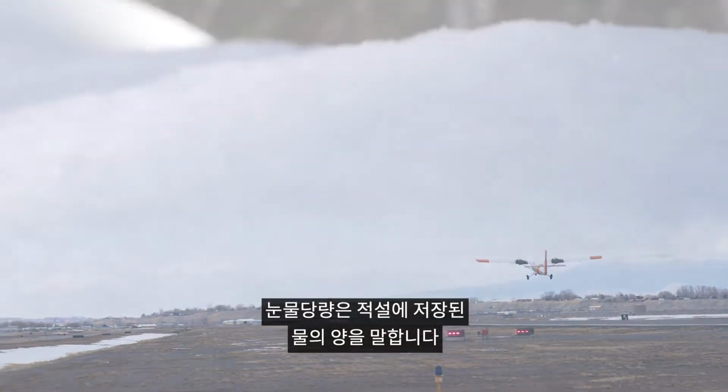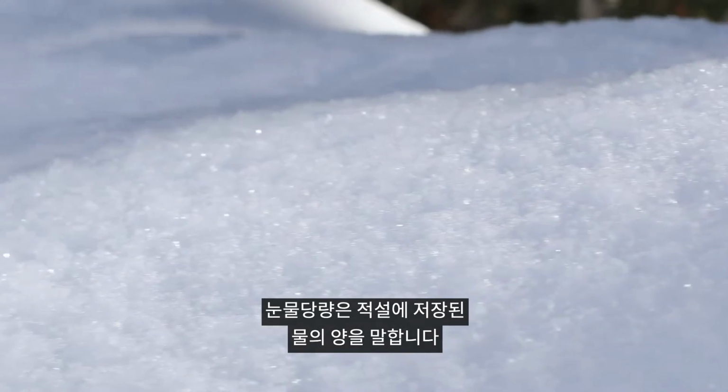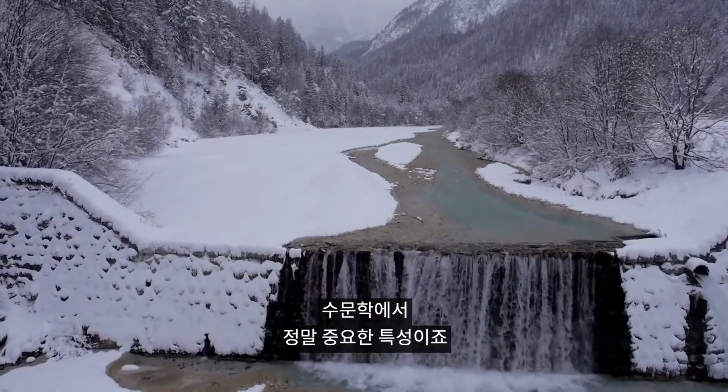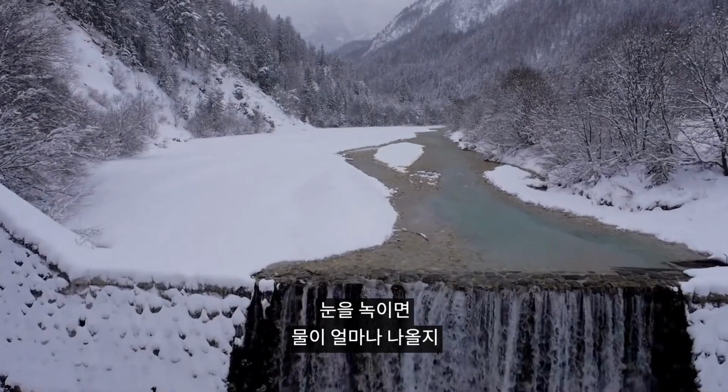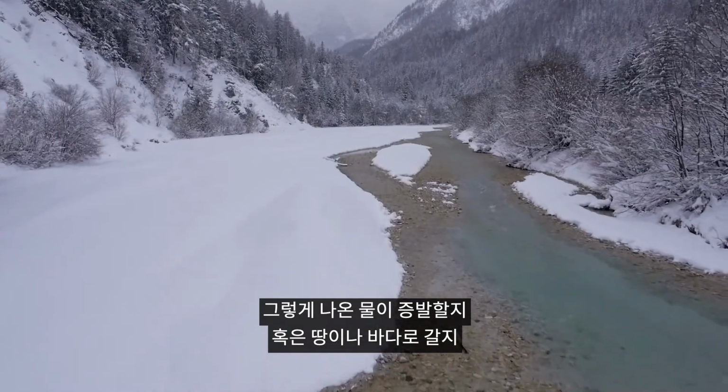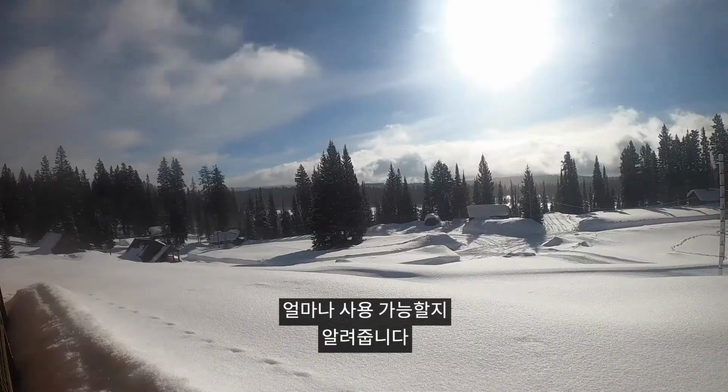Snow water equivalent is really the volume of water that's stored in the snowpack. For hydrologic applications, that's really the most important characteristic. We want to know how much is available to melt and where it's going to go, evaporate, go into our groundwater reservoirs, and how much is available.